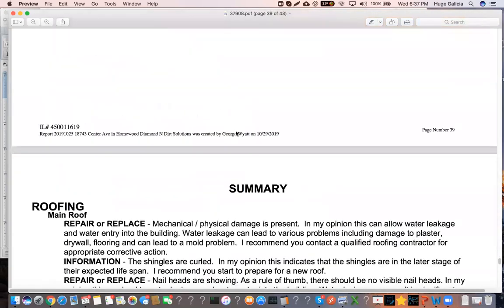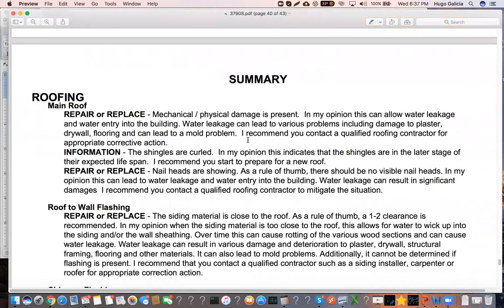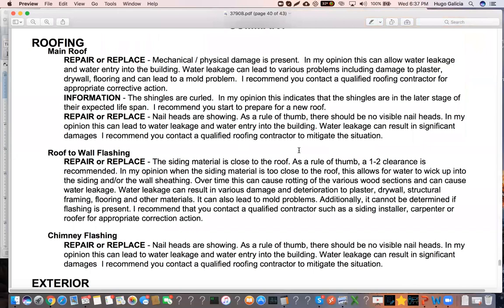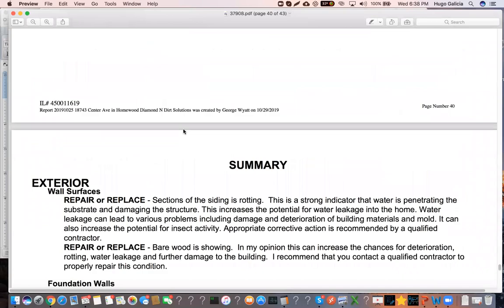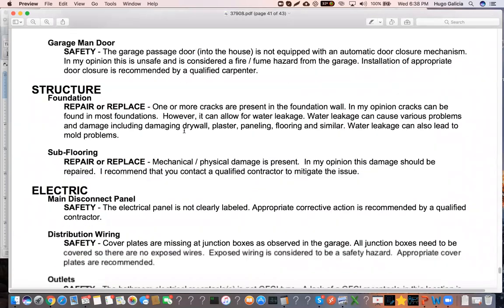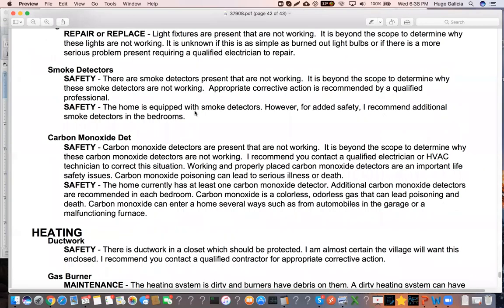And I think that's it, Hugo. And then at the end of my report, there's a summary about everything, all the repairs that need to happen, on the last couple pages. So if you couldn't remember exactly where something was, the summary, the last 2-3 pages, tells you everything that we just talked about. So that's all I got, Hugo.